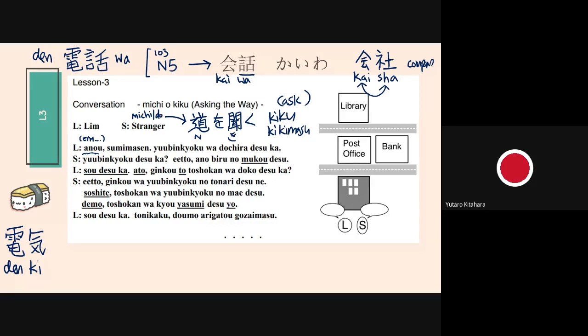Anyway, this is in our textbook, so you can refer to it right now. You can open your textbook and take a look. Below there's a translation. I didn't put a translation in the slide, but you can refer to it. We try to see if we can understand without the translation first.